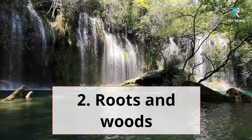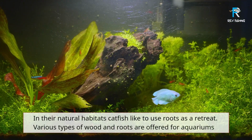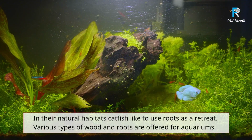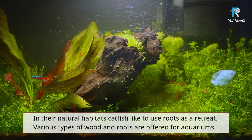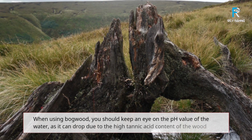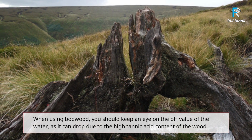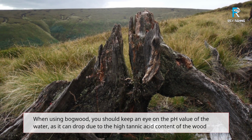2. Roots and woods. In their natural habitats, catfish like to use roots as a retreat. Various types of wood and roots are offered for aquariums. When using bogwood, you should keep an eye on the pH value of the water, as it can drop due to the high tannic acid content of the wood.